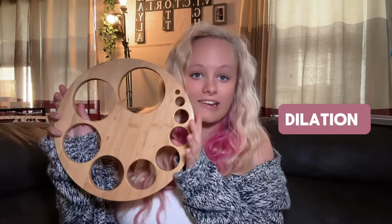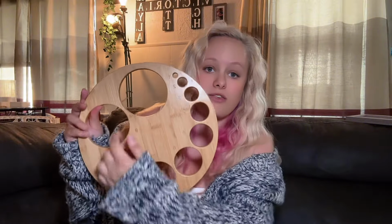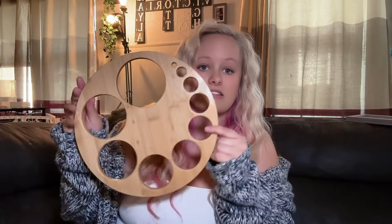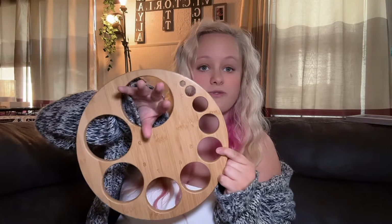That brings me to the next term, dilation. This is my dilation board, and this essentially just shows you 1 through 10, and 10 being how big your baby's head has to be to fit through.